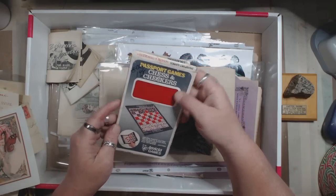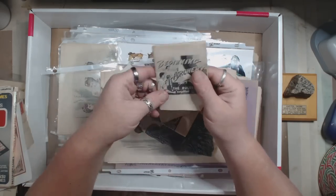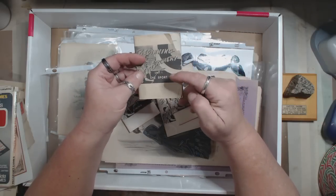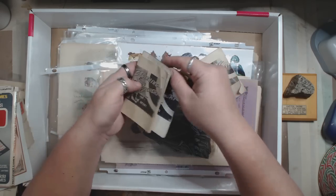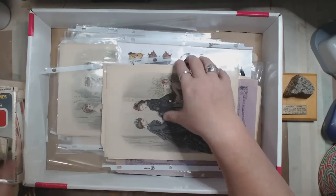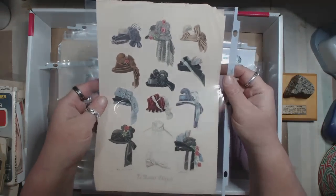Oh, this came from a thrift store. It's like a chess game or something. I saw these little pamphlets sitting on the table, so I grabbed them. It's beginning archery. So it's like Unit 1, Unit 2, Unit 3, Unit 4. So the sport, shooting, aiming, and the rules simplified. So look at these. These are kind of cool.